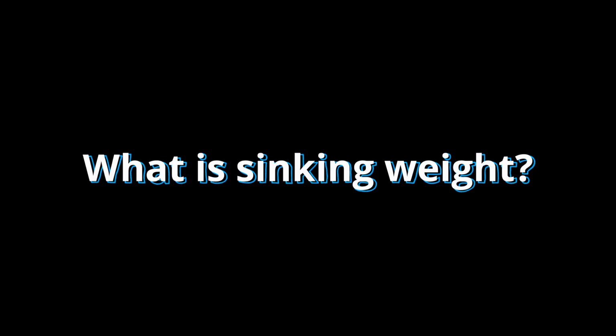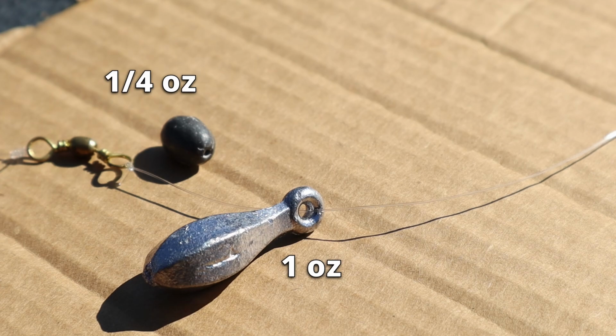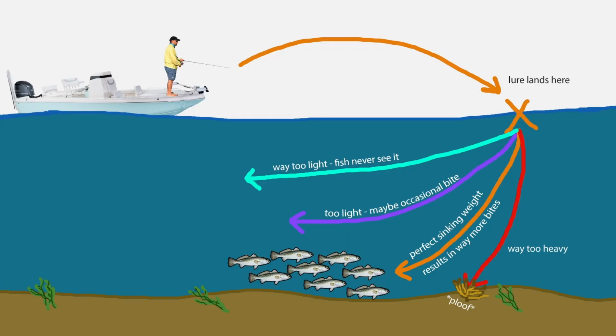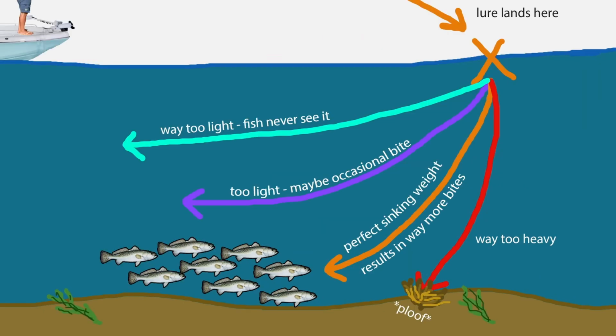Well, what is sinking weight? It's the part of the lure that actually sinks. This includes, but is not limited to, pieces of tackle like egg sinkers, jig heads, molded weights, bank sinkers, bullet weights, and more. If the lure you're throwing, or rig or whatever, doesn't have enough sinking weight, then it won't reach the strike zone. Instead, it will just pass over the fish and they'll never see it. If the lure weighs too much, it won't flow naturally to the fish. It may even stay glued to the bottom and hardly move at all.